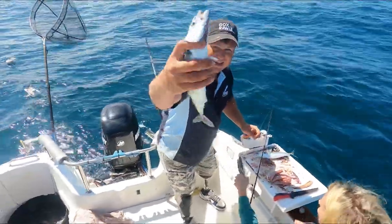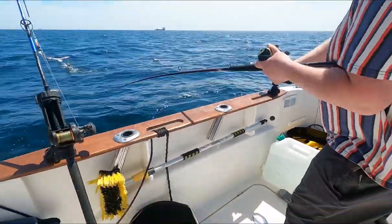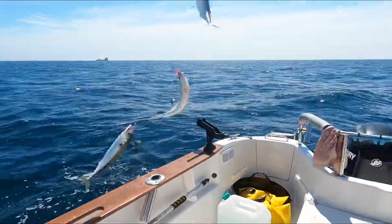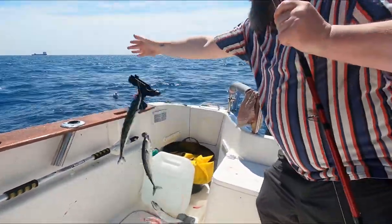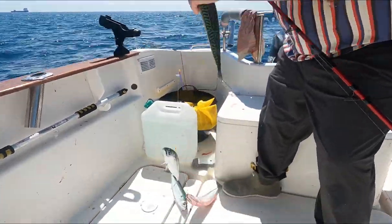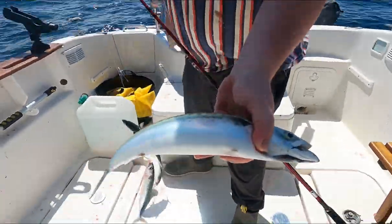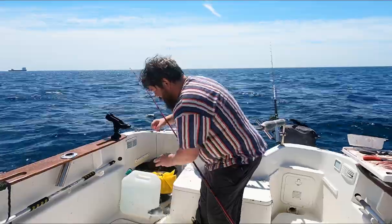Look at that, that is huge. Look at the size of these when he brings these in. Oh, there goes the weight. Look at these. If Dean just gets hold of one and sends it in, look at the size of these mackerel. Dean, show that one. They are absolutely monstrous. That's why we're having a bit of time here mackerel fishing.